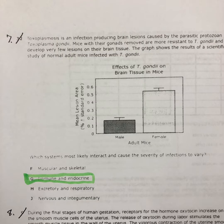Number 7, this one has your graph, but it's talking about hormones in the problem, okay? The release of something in the gonads, all right? So it's talking about a mouse with lesions, a mouse without lesions, and the release of hormones, and how does that affect everything in the immune system? So how is that likely to affect the mice with and without the hormone?